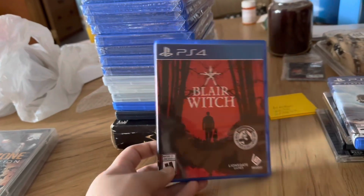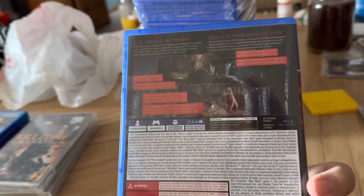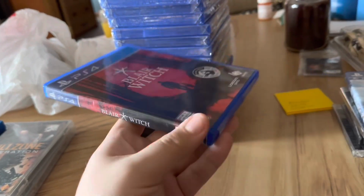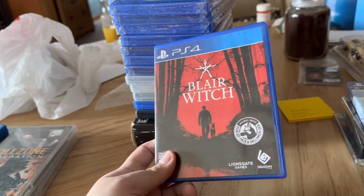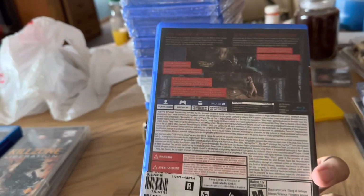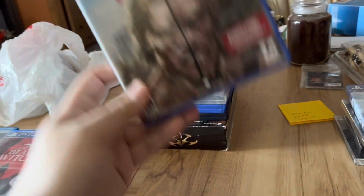Blair Witch, I have played and beat the game, so I'd like to get a sealed copy. If I've beat the game before, I'd like to have a sealed copy, unless it's something with replayability. This doesn't have replayability, but until I find a sealed copy for a good deal, I will be keeping this. A really, really good game. If you guys are into horror games, make sure you check that out.